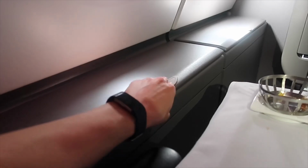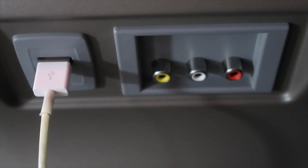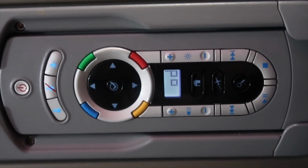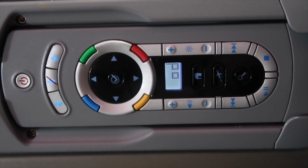An advantage of these upper deck window seats is the large storage bins that you get between you and the window. Next to the seat is also a more conveniently placed USB than the one on the floor, and the 2-pin plug for the headphones. Finally, there's also a remote control for the in-flight entertainment so you don't have to keep leaning forward.